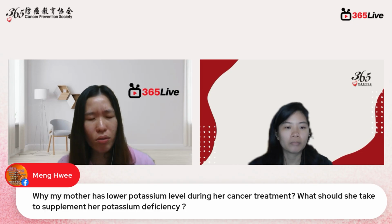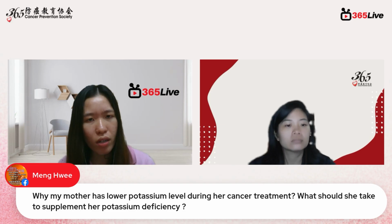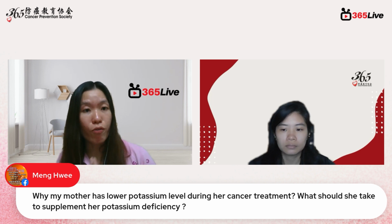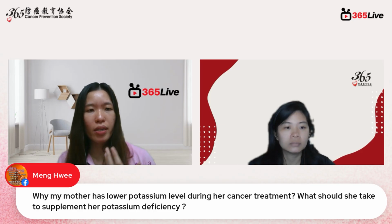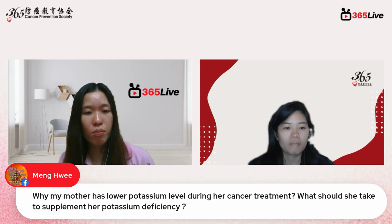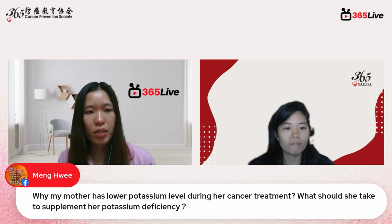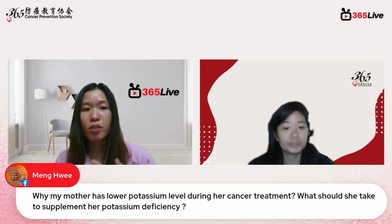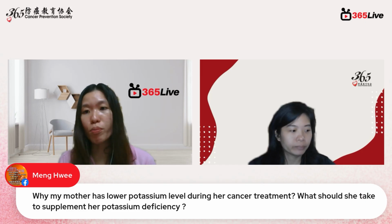Because I don't think radiotherapy, based on my experience, really helps to lower the potassium level. It could be chemotherapy or those kinds of therapy, where a drug is involved. Of course, maybe diet could be one of the factors, because if your mom is eating less at this point, maybe she doesn't take enough potassium from the diet. It could be due to medicine, or due to the diet. This could be due to many factors.